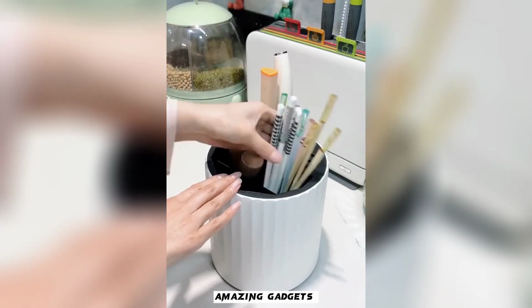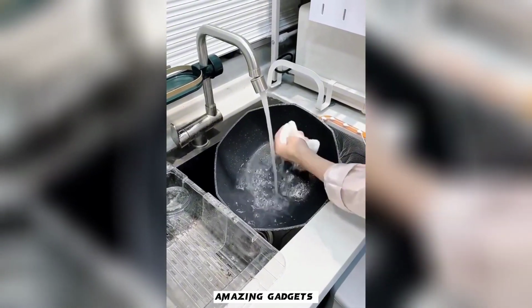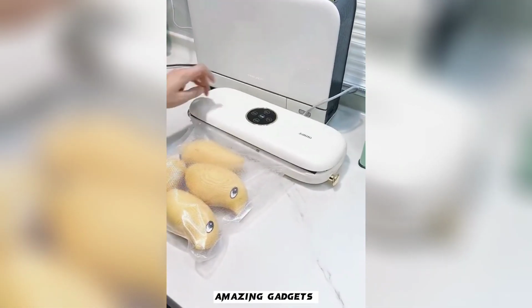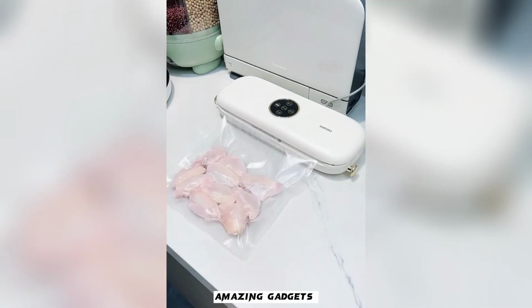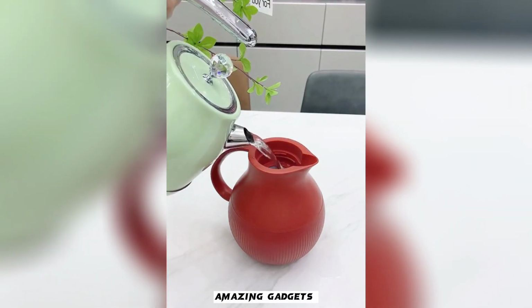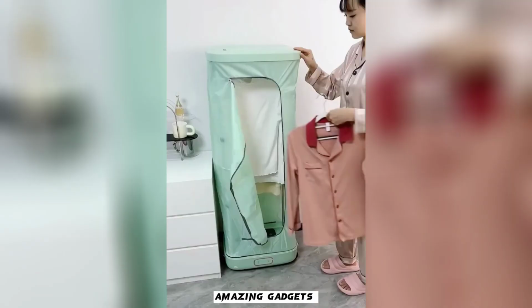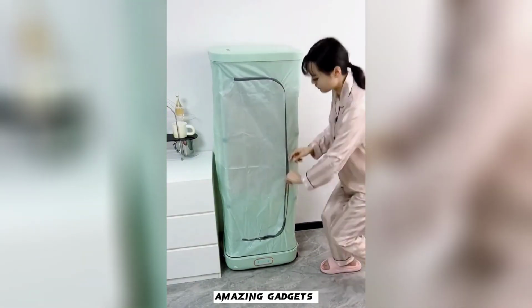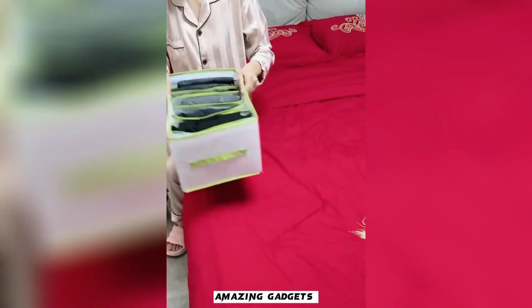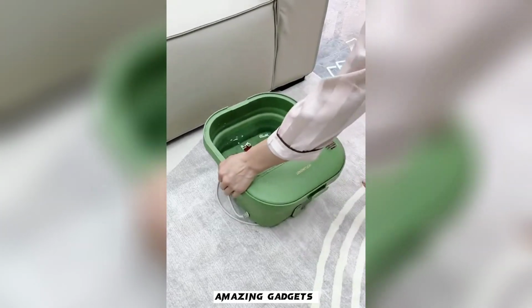This is an egg holder. This is a small closet you can use for the dishes, or you can use it for small appliances. This is a box you can use for organizing your clothes.